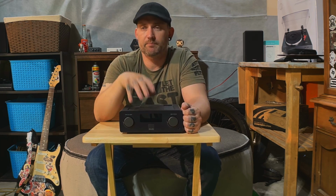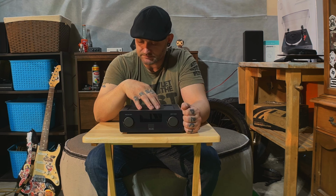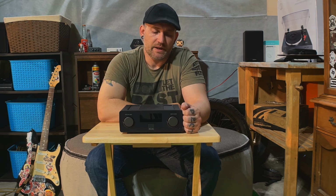It supports basically every major streaming service: Amazon HD, Tidal, Qobuz, Deezer, Spotify Connect. I'm sure there are other ones. Those are the only ones I've actually tried on this. So it does support Alexa connectivity, Amazon connectivity, whatever.